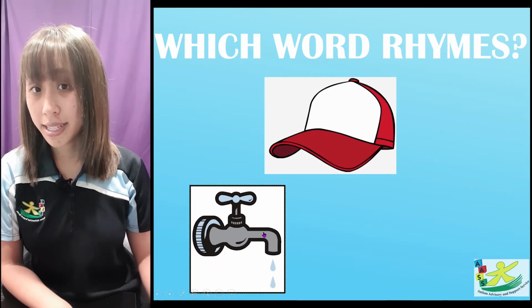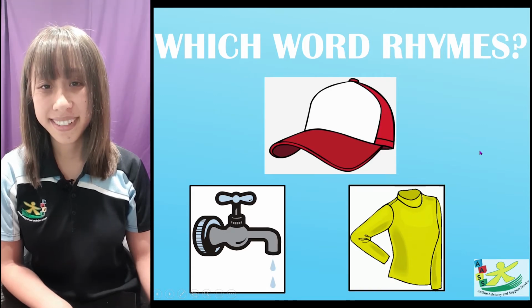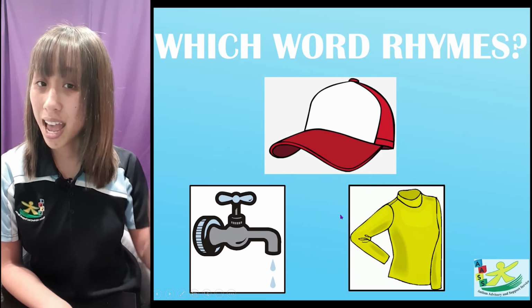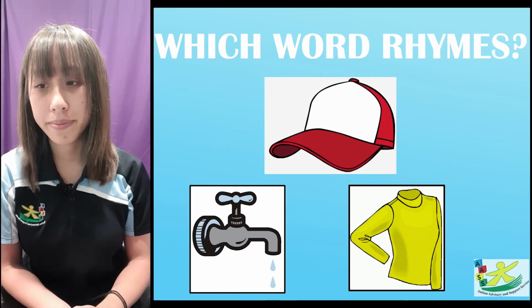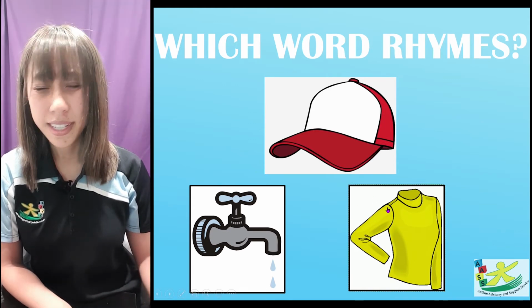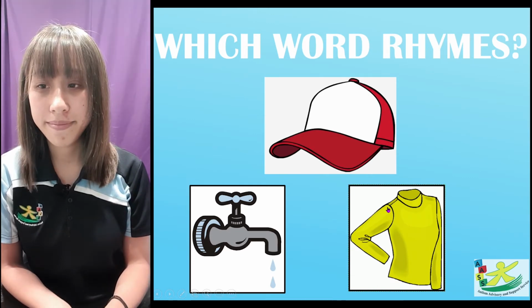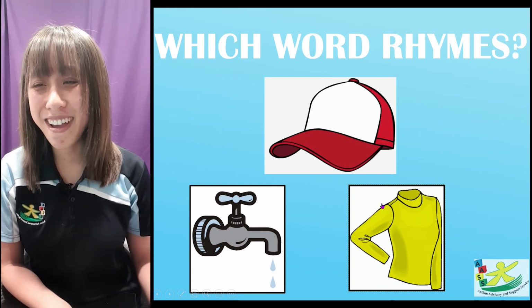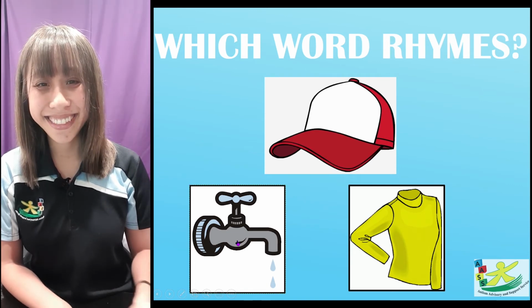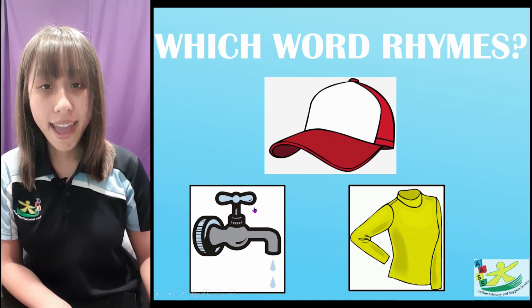Cap and tap, or cap and top. Does tap or top sound the same at the end as cap? Top? No. Cap and top do not sound the same. Good work. Cat and tap both have the at sound. Good work. They rhyme. Cat and tap rhyme.